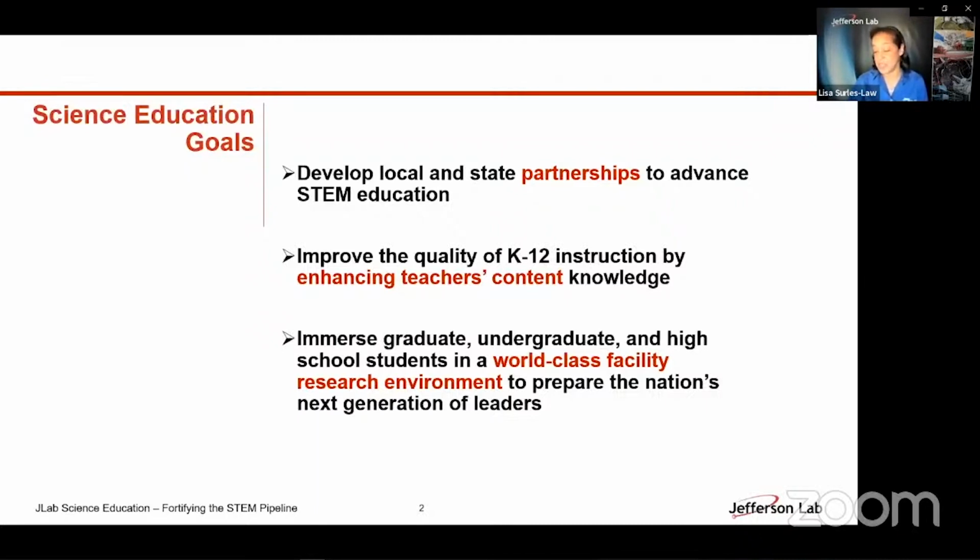This is the foundation of our STEM pipeline from grades K through 12 through undergrad and graduate programming to the workforce. Understanding that to fortify the STEM pipeline, it must embrace diversity and unique opportunities.